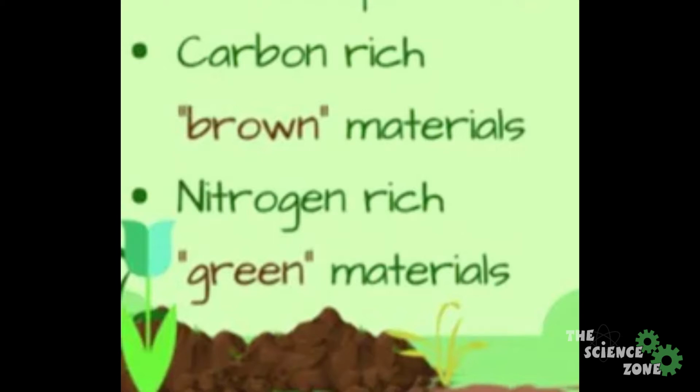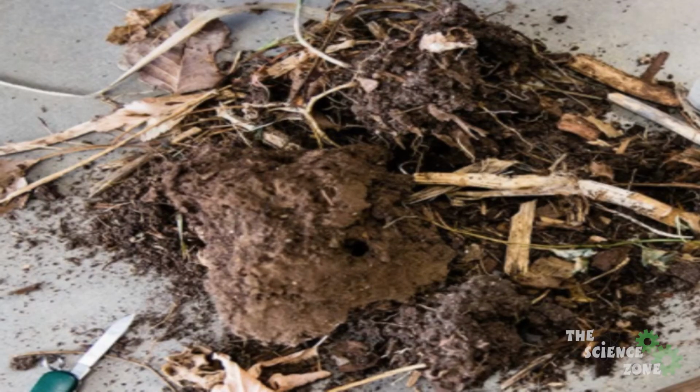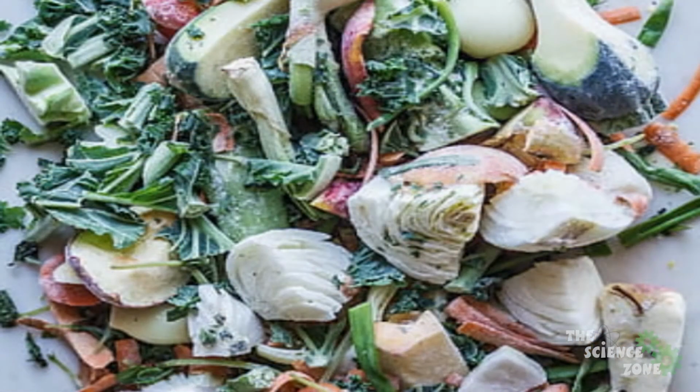So higher carbon items are your brown compost, which is anything that's dried. Your high nitrogen compost is going to be anything that's, like, I think of it as kind of anything wet. Like if you have fresh lawn clippings, if you have your banana, if you have your kitchen scraps, all of those have higher nitrogen content.